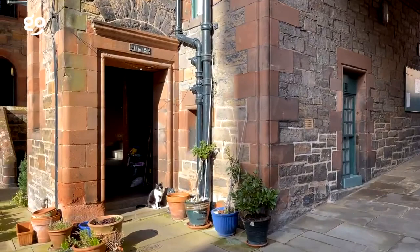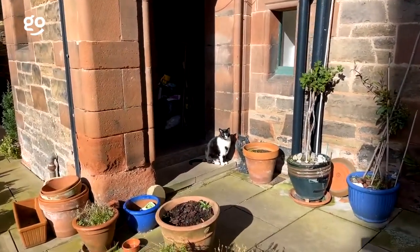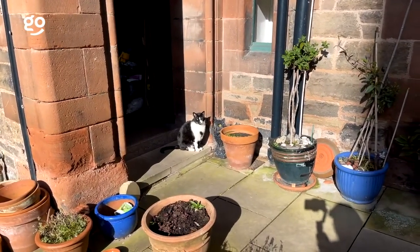Oh, I'm just going to show you the cat having a little sunbathe there, sitting right next to an owl. Isn't that cute? I don't know if you can see it.